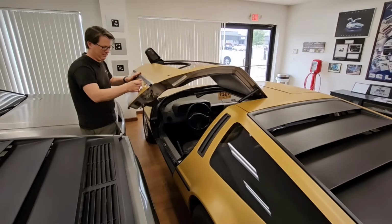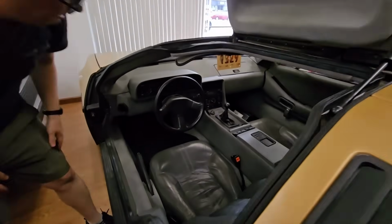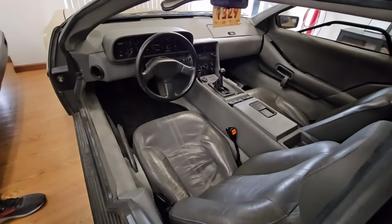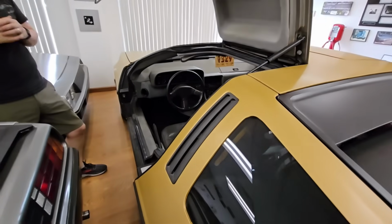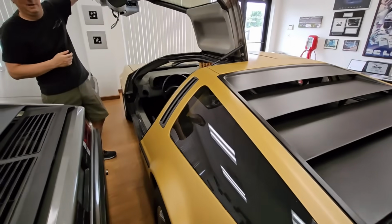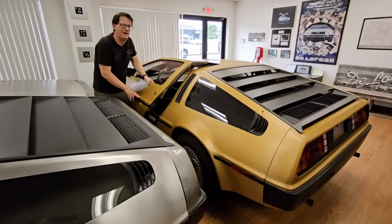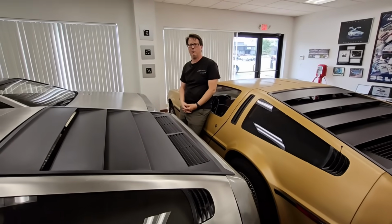Show you guys the interior on this. Pretty nice original seats. Binnacle's in good shape. Not sure what we want to do with this, if we keep the wrap on or not, but for now, it gets such a cool amount of attention amongst other DeLoreans being gold that it'll likely stay gold for a while. But that's it. That's all we have. And if you add those all up, it comes to 17 cars with those few that aren't quite here yet.